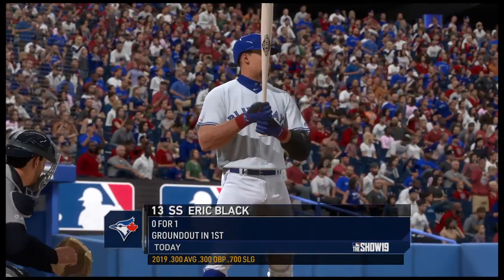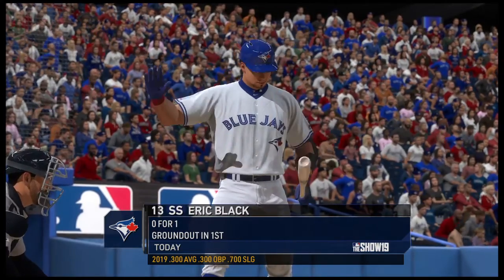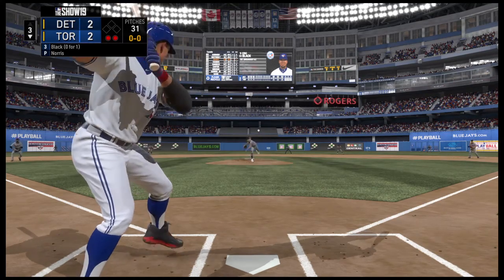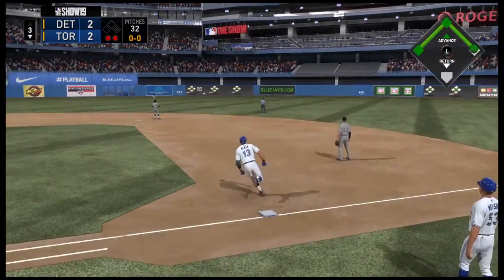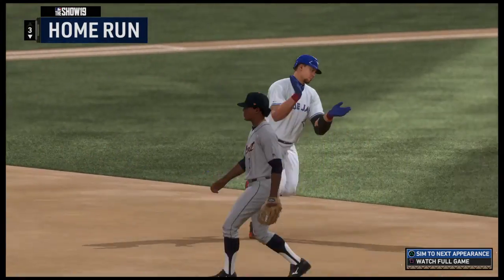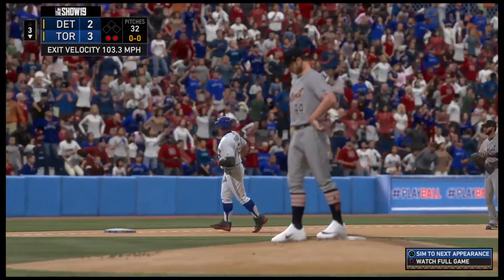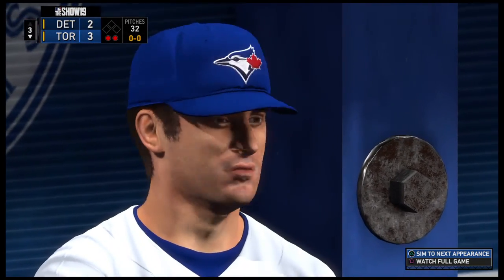Ready for another chance. Eric Black. He got on top of one and was a ground out victim last time. First pitch coming. Here it is. A swing and a drive to center field. That one's got a chance. Cobb racing back. Gone! So it's a solo shot to dead center. Second home run early in the year as the Blue Jays have taken a 3-2 lead.